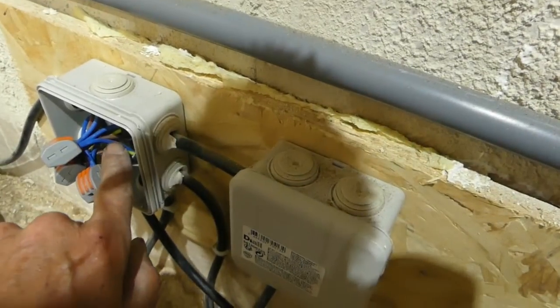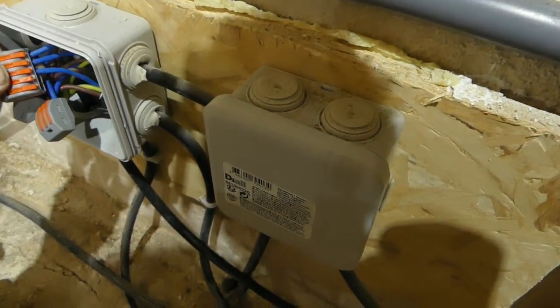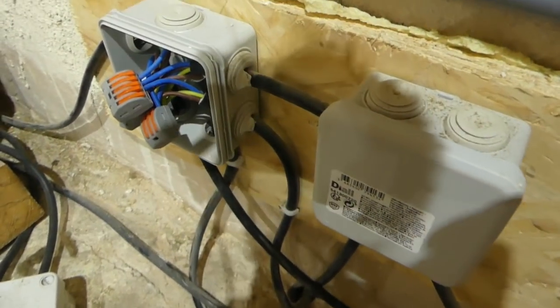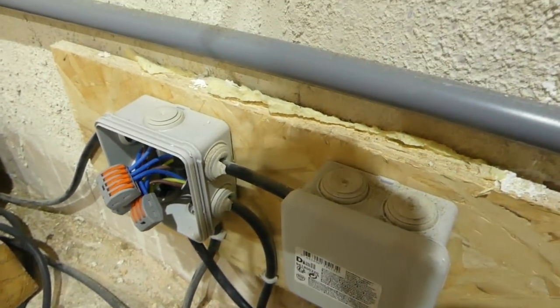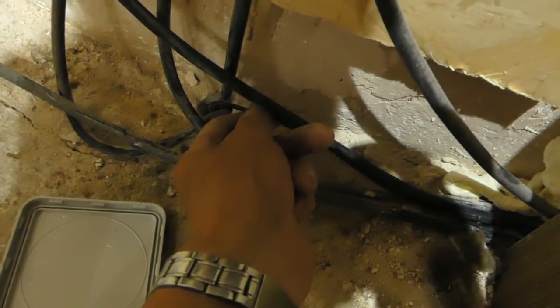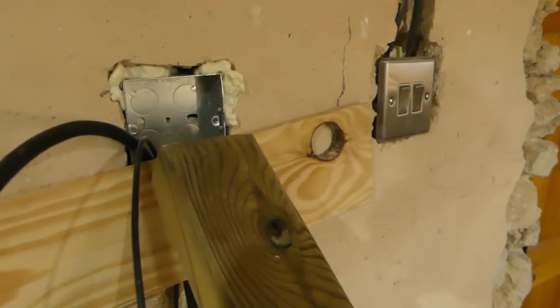The neutral comes back from the light and into the main neutral connector with me in and me out wires, if that makes any sense at all. Essentially, then the other wire, the switch hole is there, my common wire, the bridge of the two sockets just comes up through the hole, and I've tidied them all away behind the timber for now. So I'll tidy them all up in a little bit. So essentially they're pushed up through my switch.